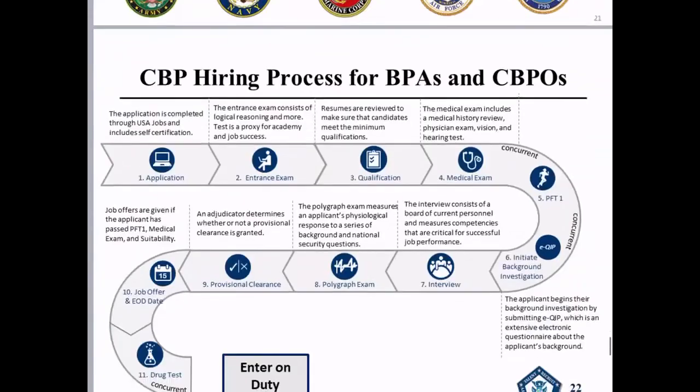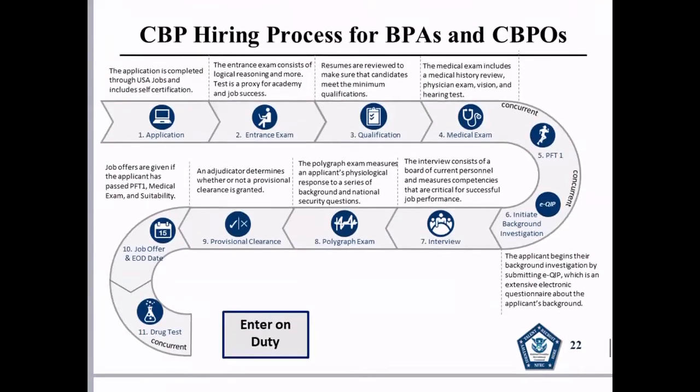So this is our hiring snake for both CBP and Border Patrol. So 1 through 11, we're just going to zip through this. So first is the application. Everything is done online. All your correspondences are going to be online. You'll move on to number 2, which is our entrance exam. We both have an entrance exam. It's not very different. The only thing is CBP does add math, a little bit of algebra. It's about high school algebra.